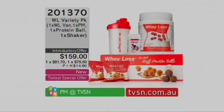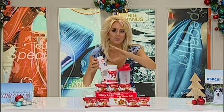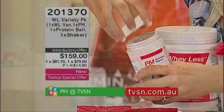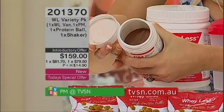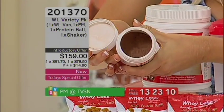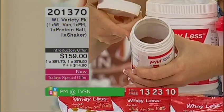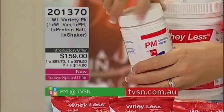201370. Not only do you get that whole tub of 20 meal replacements, you have the shaker so you can make it on the run. You have your PM Slimming Nights, and this is like a hot chocolate. Think of it as a hot chocolate drink right before you go to bed, that's designed to raise your metabolism so that you continue burning calories while you're sleeping, and it also helps you get to sleep a little more easily, calms the whole system down.